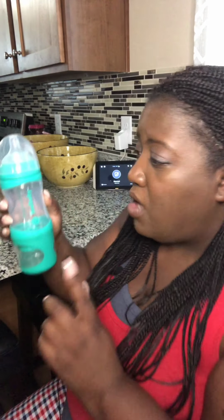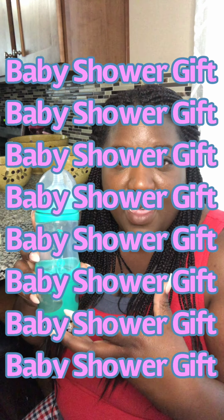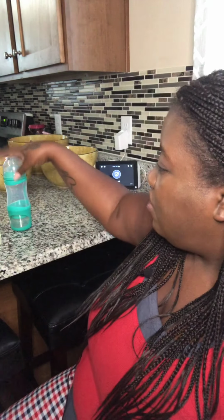So also with the Fuel Baby, you could go ahead and make your request known to family members. Hey, I want the Fuel Baby as a gift for my baby shower. Like I said, these bottles are absolutely awesome. Again, the Fuel Baby comes in the 8 ounce. You can get it from fuelbaby.com for about $24.99, $25.99.